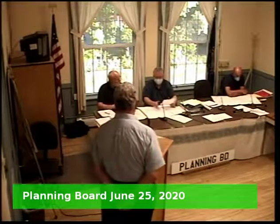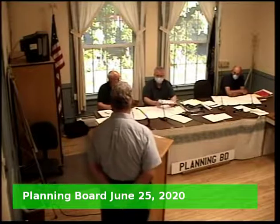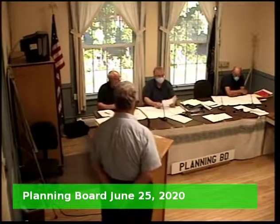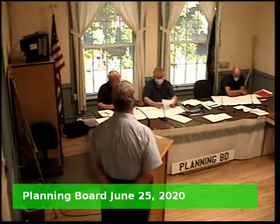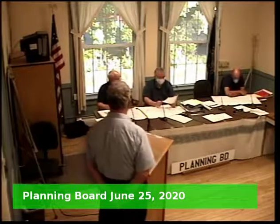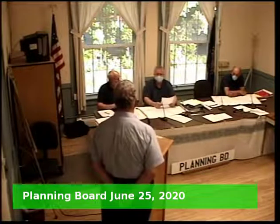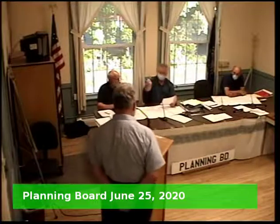Yeah, but you're going to have to show it on the plan, because we've got to get the fire chief to say okay. Right. And the driveway is subject to acceptance by the fire chief. Now, I'm assuming he means the plan, because we're going to give a conditional use permit based on a plan, not the driveway once it's built.